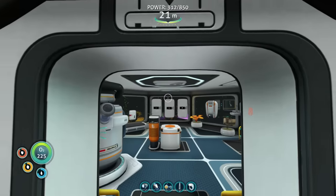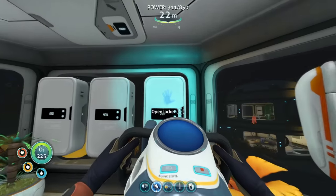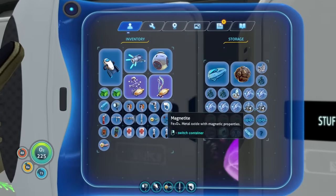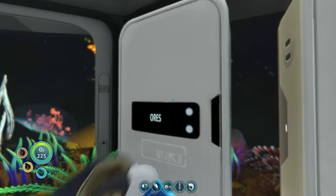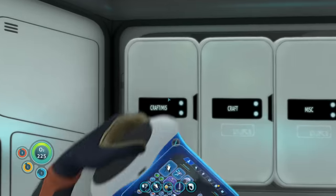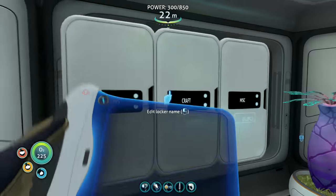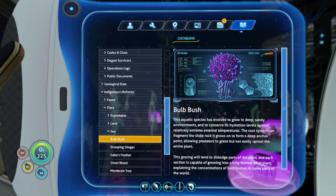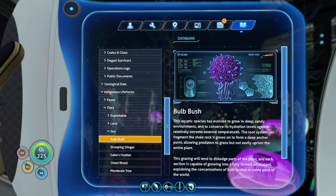Bulb. I feel like we might... Oh no. I think if I have that, it is in the Cyclops. Let's double check though. Bulb bush. Oh wait, no, I've found it before. Oh. Okay.